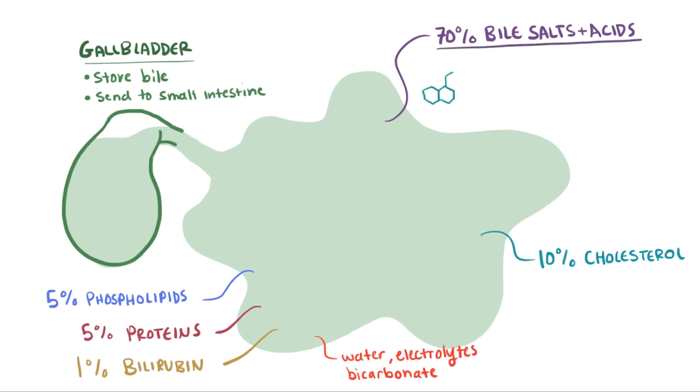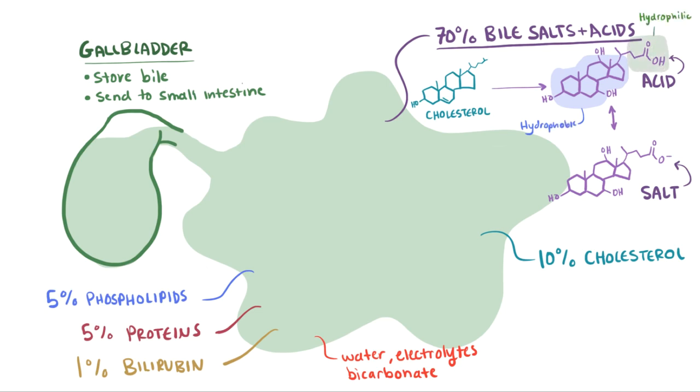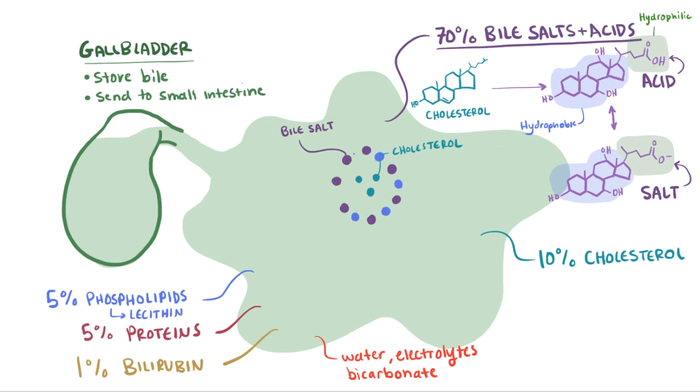Bile salts and acids are mostly a product of cholesterol metabolism, so an acid might look something like this, and its salt is the anionic form, something like this. These acids and their salts have both hydrophobic and hydrophilic sides, making them amphiphilic, which helps make cholesterol and fat in the gut more soluble in bile. The phospholipids are mostly lecithin, also amphiphilic, and also help make cholesterol and fats more soluble in bile.